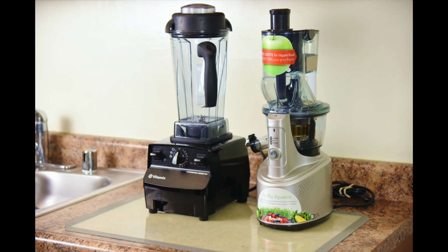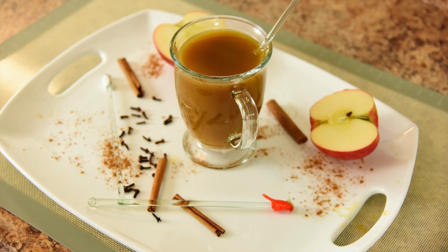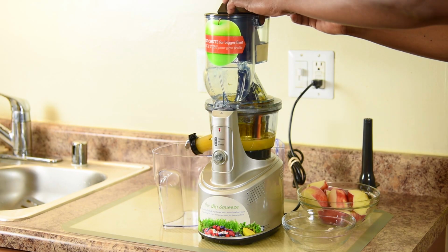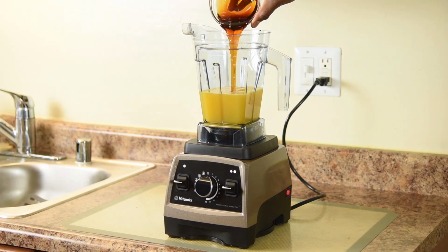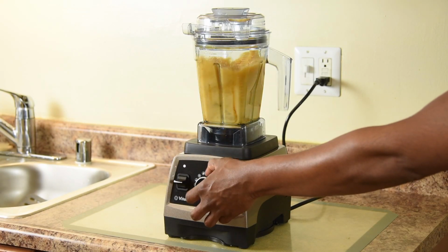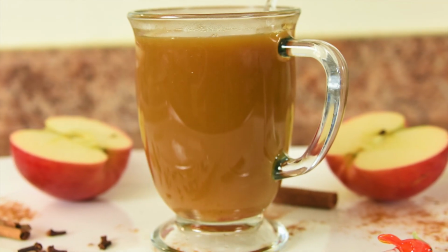I also showed you guys how to incorporate a juicer with your Vitamix. Now since it's apple picking time, I created my own hot spiced apple cider, which can also be consumed cold. Now you start out by juicing the apples and the oranges. Then you pour the juice and spices in your Vitamix container, such as the 48-ounce wet container shown here, sold for $144.95. Then you blend, and you end up with this easy to make and delicious beverage to enjoy over the holidays or any time.